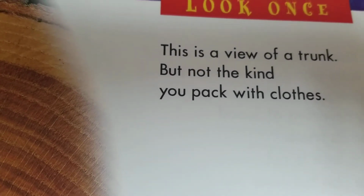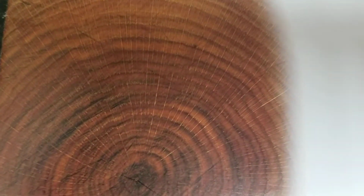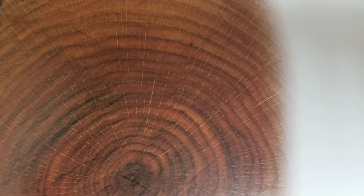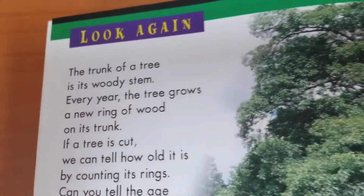This is a view of a trunk, but not the kind you pack with clothes. So this is a trunk of a tree cut, like in the story The Giving Tree that we read the other day. So it has some rings around. If you can see here, these are the rings that go around and around. Let's see what the trunk belongs to.